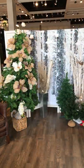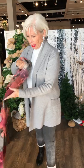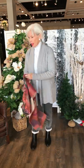Okay. So I've taken the gray cardigan to more of a casual look for me. But a casual, great look. Just with this little beautiful cashmere scarf. I love that, it pulls it all together. The colors are phenomenal, and it just pulls all the colors together for sure.